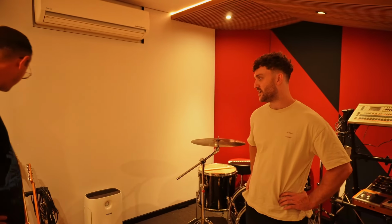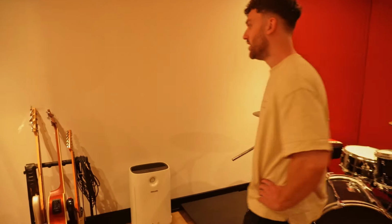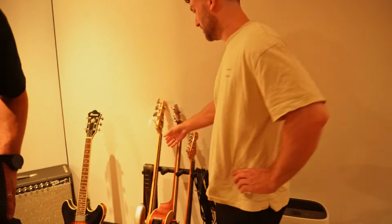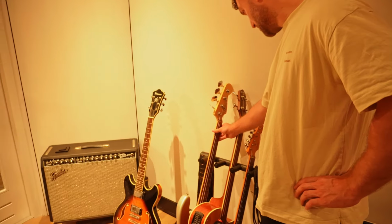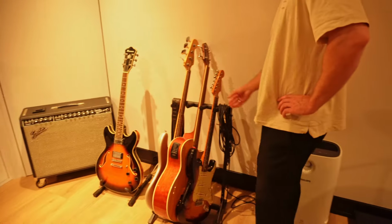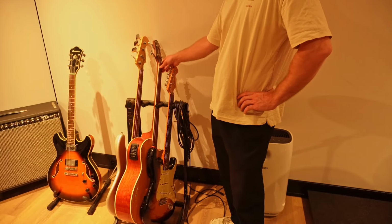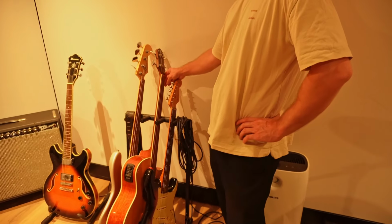I don't know about you, but I know nothing about guitars. No, I don't. So either I could just go like, oh, this is a Fender Jazz Bass. Oh, I was right. It's a Fender Jazz Bass. Yeah, it is. This is a Stratocaster. Yeah. Oh, this is an acoustic bass. Yeah, it is.